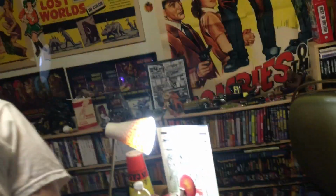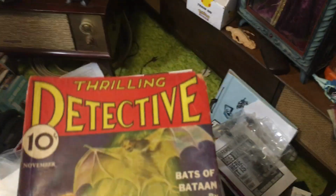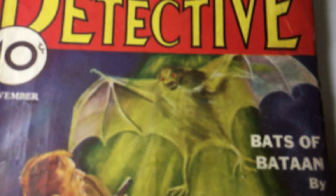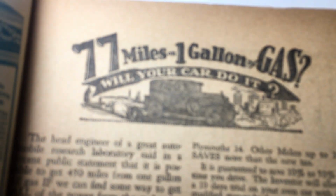And I don't think we showed this one in the other video. Because it's not one I typically get into. Thrill. I don't so much go for regular detective. Yeah, but it's got a bat. Yeah, bats, that's right. So that looks more like a monkey head on it. So a little automatic pistol, like the kind you could buy in the advertisements inside. 77 miles, 1 gallon of gas. Will your car do it?